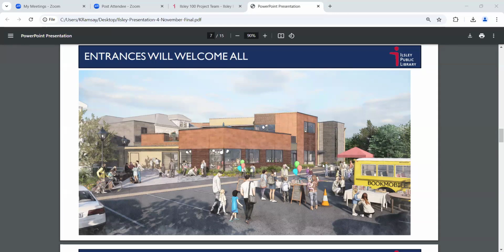And this will be locked from the outside during the day, and people will check out a key to use those spaces the same way we do now with the community meeting room. And there's been a lot of attention paid to nighttime access to all the facilities and functionality, while not allowing folks to be able to access the entirety of the library.